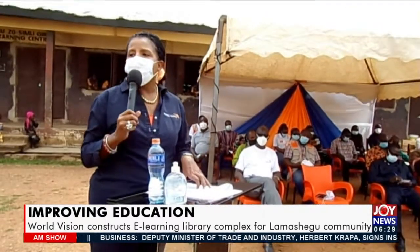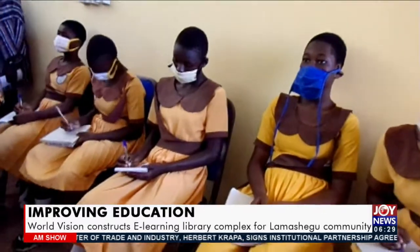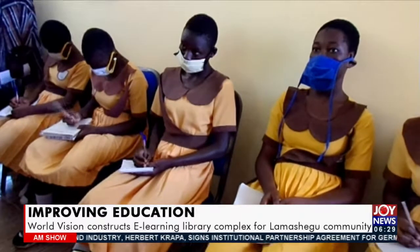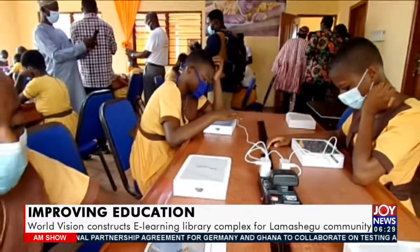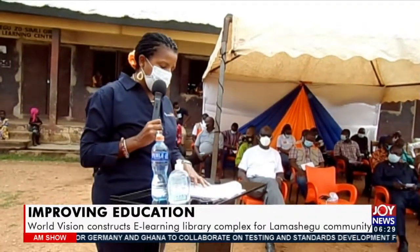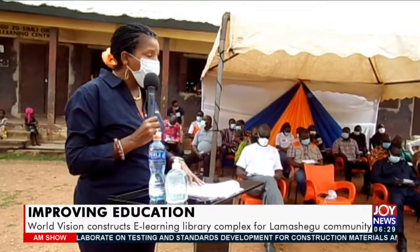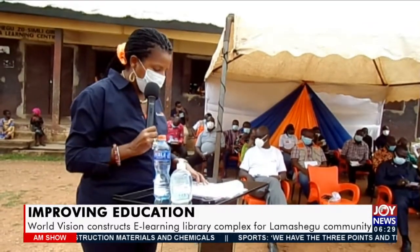To me, books, whether they're hard or online, are like seeds. They're seeds that when sown, they shall blossom into fruit. World Vision believes that children's ability to read is a great enabler for success in the future that will contribute to national development. We know that if a child is able to read, that child will stay in school and gain a love for learning.